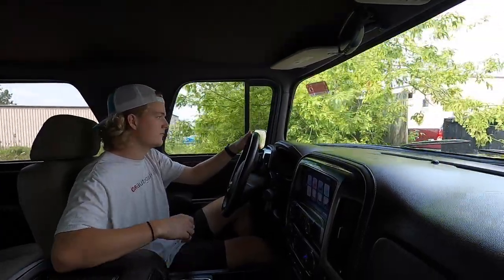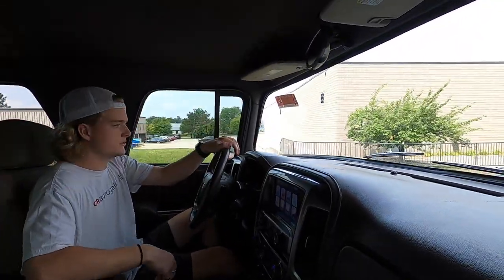Today we're going to take this 1964 Chevy Pickup for a little test drive. We're just going to see how it goes down the road and make sure everything's working as it should.